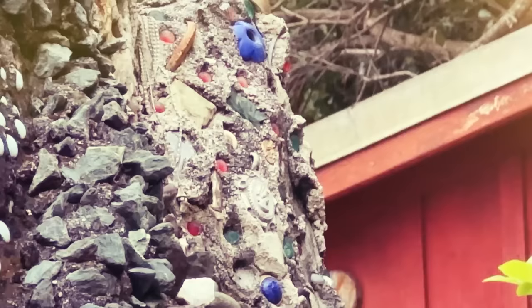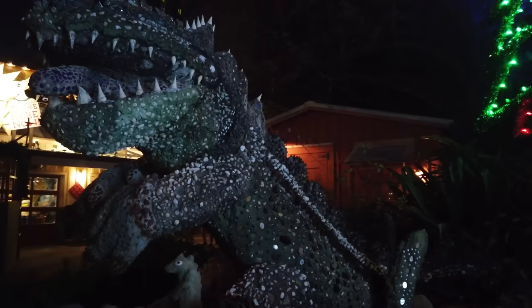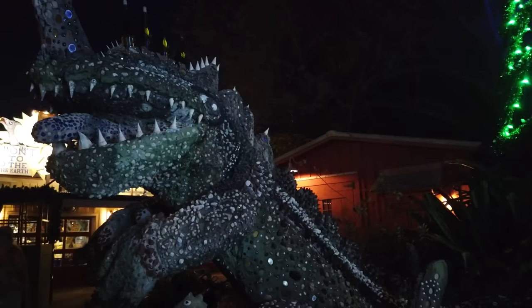As you can see, this dinosaur is made out of all kinds of recyclable treasures. Pieces of metal, bottles, glass, and one thing that he used was a one-year anniversary pin from a cast member. When you are a cast member of Walt Disney World, they have different pins that you add to your name tag for different things like anniversaries, celebrations, etc.